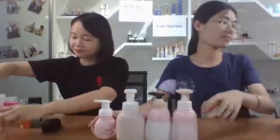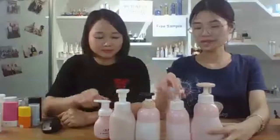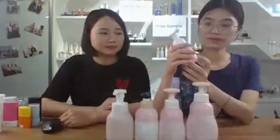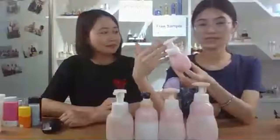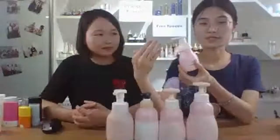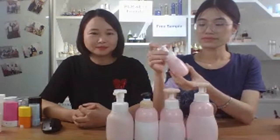Okay, let me show you some pink bottles, in different styles and different shapes. And for this small size, do you know what type this one is? It's with a foam pump. This one is a foam bottle.